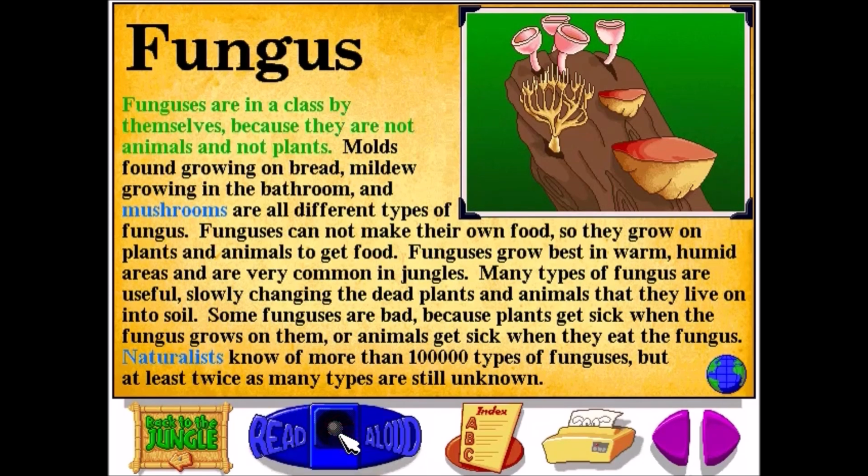Funguses are in a class by themselves because they are not animals and not plants. Molds found growing on bread, mildew growing in the bathroom, and mushrooms are all different types of fungus. Funguses cannot make their own food, so they grow on plants and animals to get food.